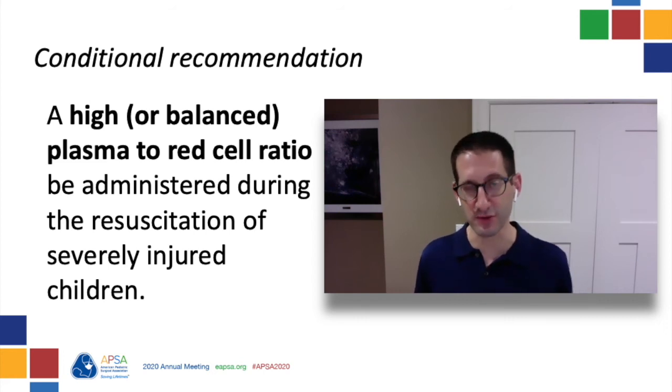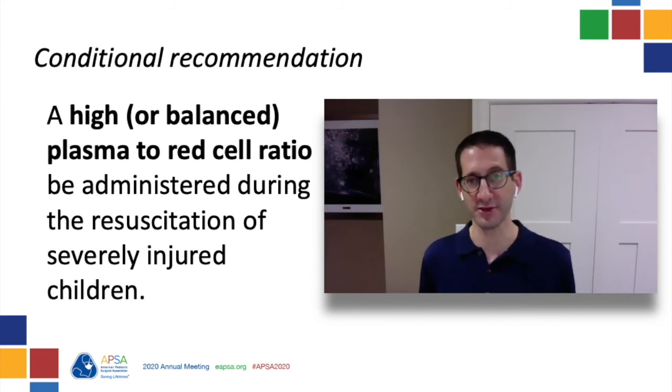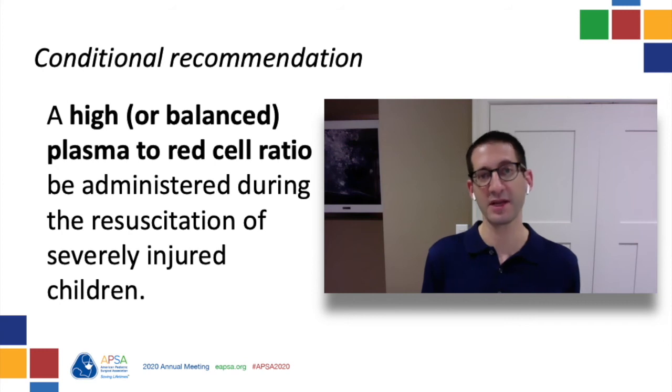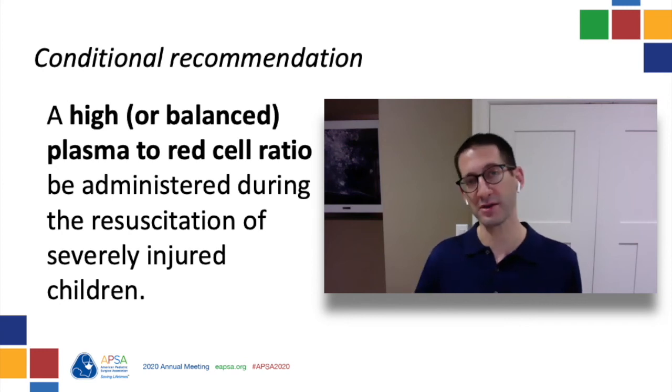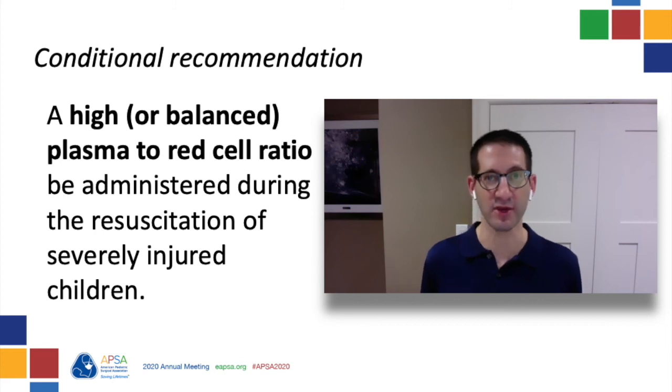of critically ill children. There was not enough data to make a recommendation specifically related to platelet to red cell ratio. It was very challenging when looking at these studies to make that recommendation. But again, the limited data that we have in children and the high quality data that we have in adults really makes us make that conditional recommendation for a more balanced approach.